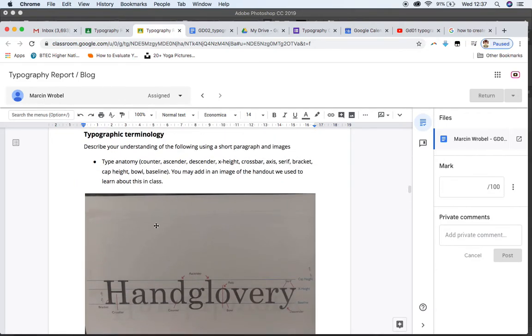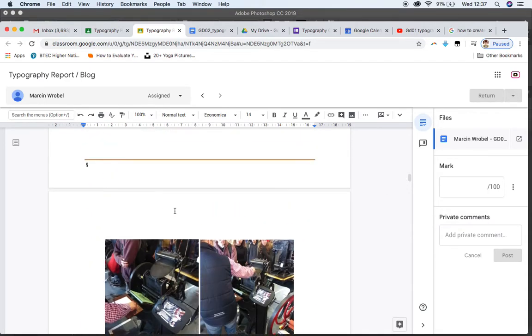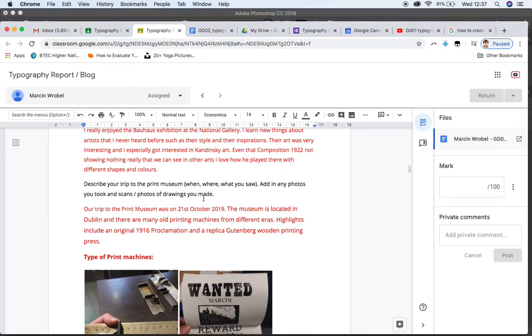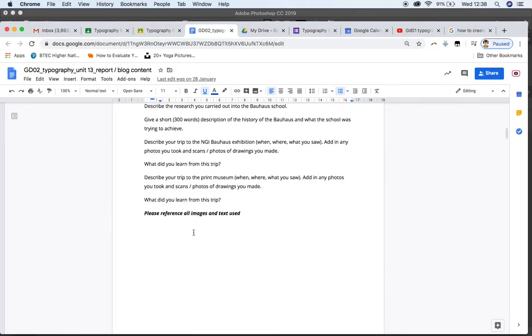We won't come to this yet, but just in terms of the historical stuff, photos like this are perfect, once you write under them what they are, and 1 or 2 little notes. I do ask, for example, what did you learn from this trip? Or describe the trip to the print museum. All of these places still have websites. The print museum has a website. You can go on it if you think, oh God, I can't remember, what are the details? Where's the print museum? All of that information is online.